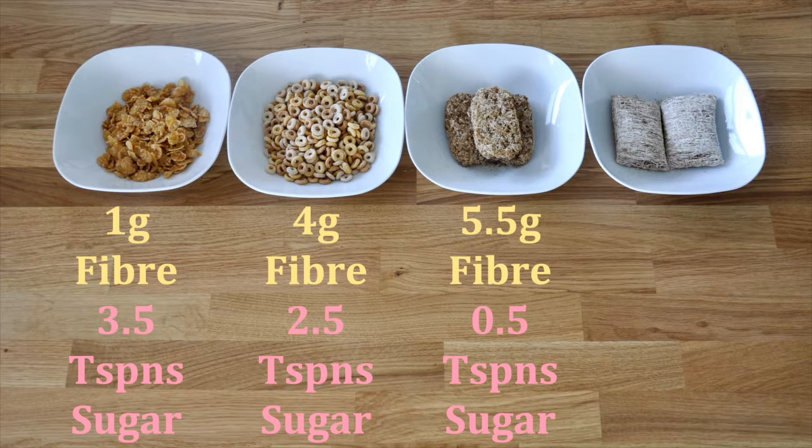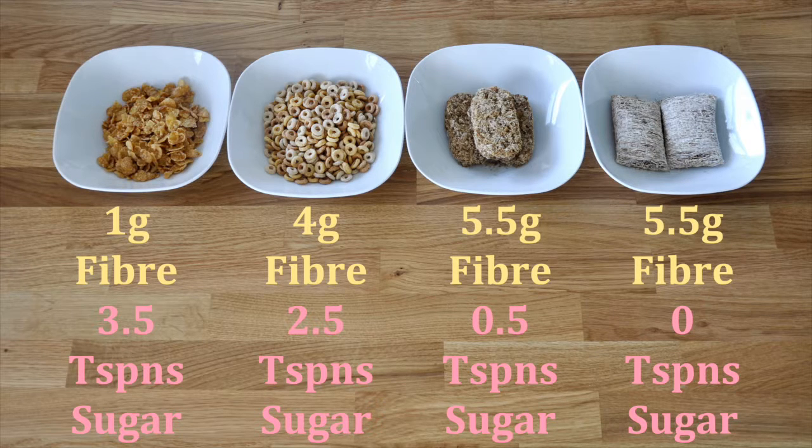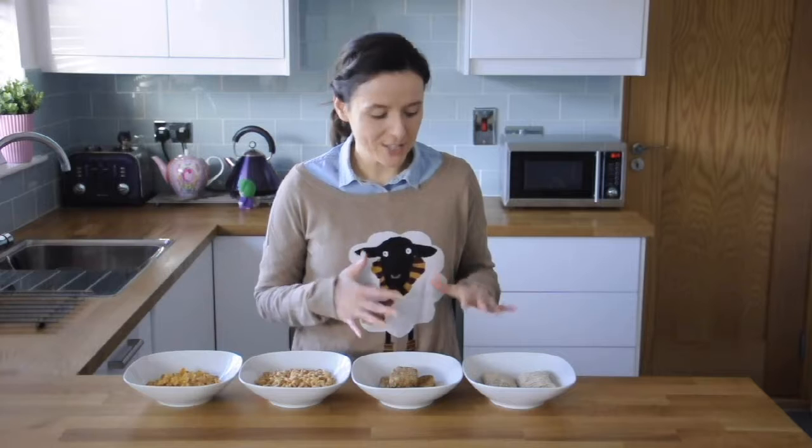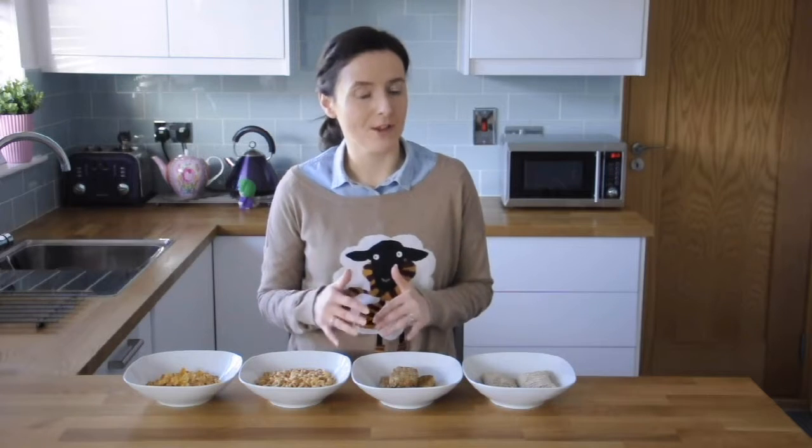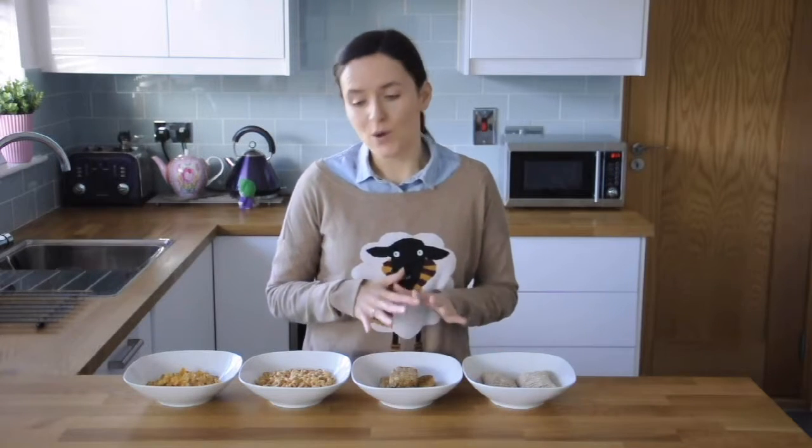The Weetabix then have 5.5 grams of fiber and just half a teaspoon of sugar. And then the shredded wheat also have 5.5 grams of fiber, but no added sugar. So when it comes to cereals, you can see that things like Weetabix or shredded wheat are much better options because they are both high in fiber and low in sugar. So try to swap your other cereals for something like this.